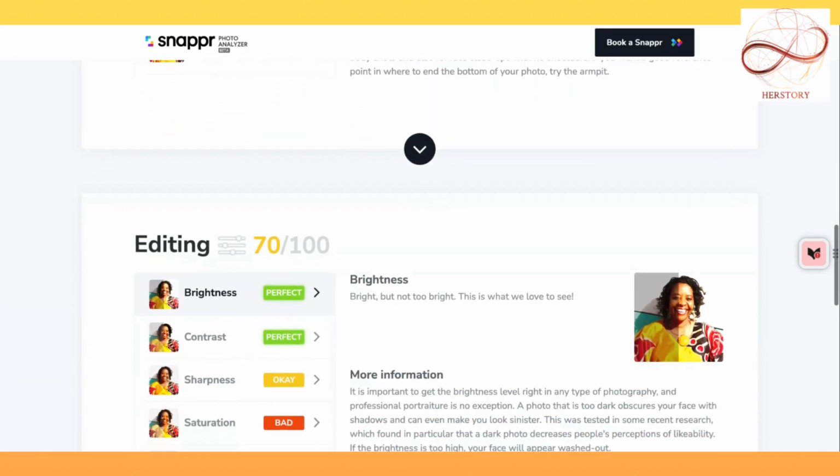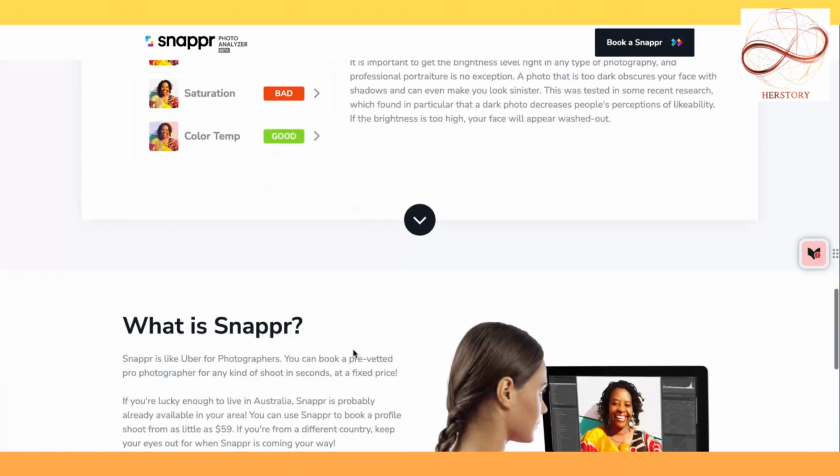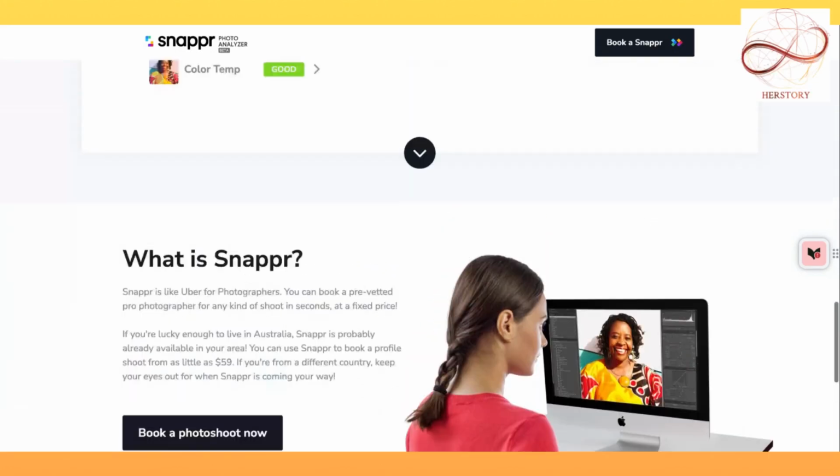Now let's look at the editing of the picture. The brightness is perfect, the contrast is perfect, the sharpness is okay, saturation is bad, and color temperature is good. So again, it's analyzing my photo and giving me feedback. So that's what Snapper can do.